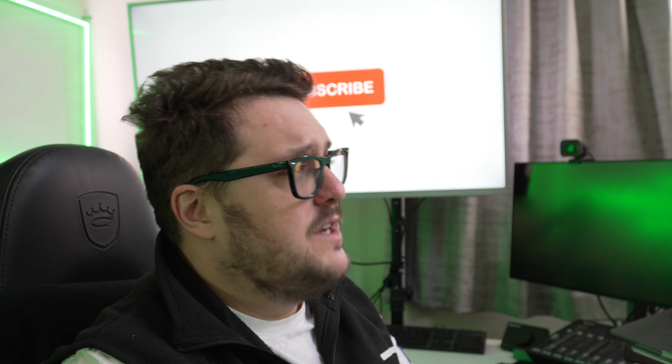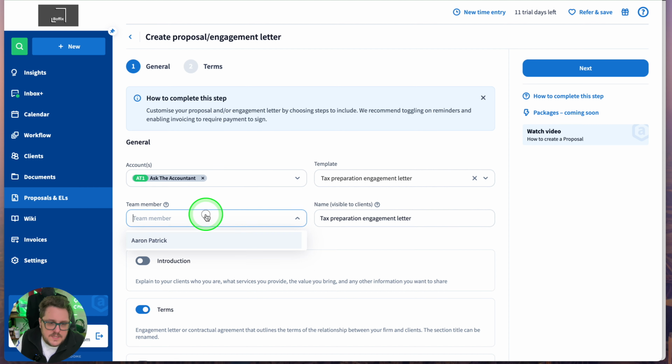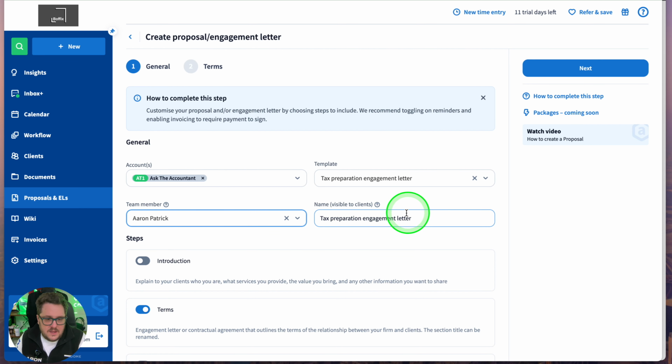All right, first and foremost, if you're going to wow your client, then at the very beginning of that process, you need to be able to make sure that you're 100% in terms of being able to give them the information they need. So let's go and send an engagement letter to our client. We're going to send an engagement letter to Ask the Accountant. Great podcast, by the way. And we're going to make sure that it's myself that's going to do that.